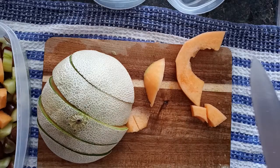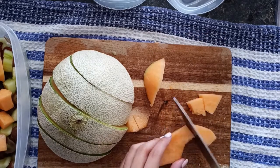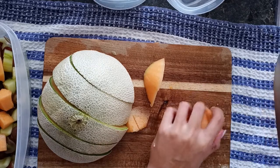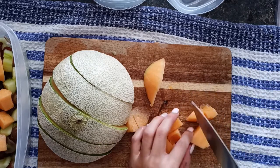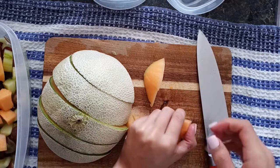So I know I'm going to be enjoying this melon, this cantaloupe chicken recipe, because let me tell you, it smells, and this melon tastes delicious.